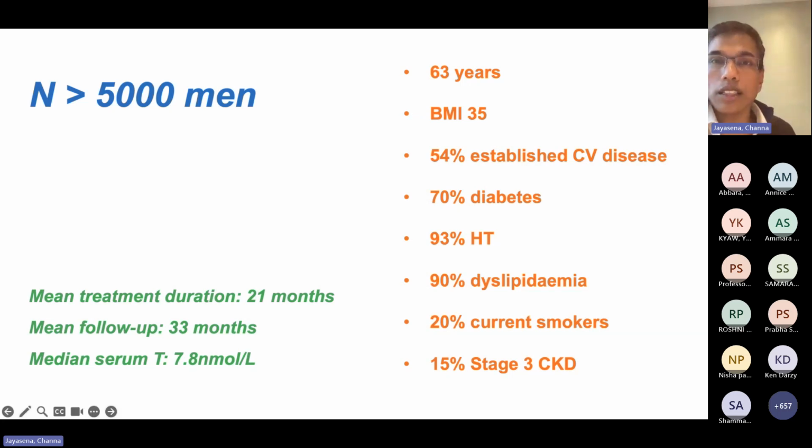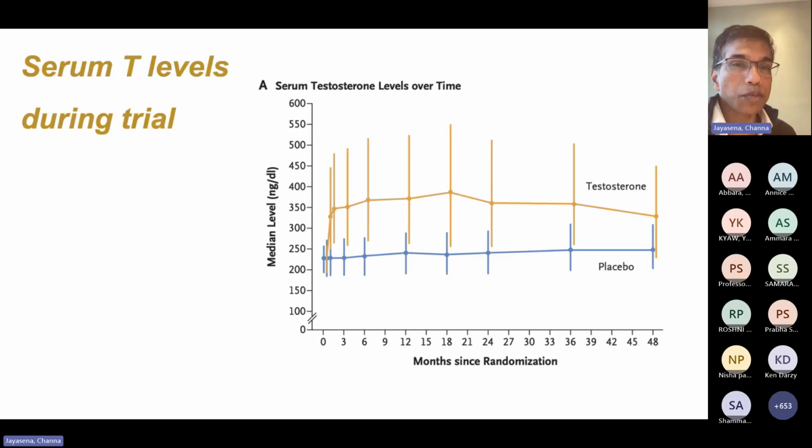And look at the risk profile. It's very similar to our cohort. Average age 63, average BMI 35. Half of them had established cardiovascular disease, 70% had diabetes. They all had hypertension. They all had horrible lipids. 20% were smokers, 15% had stage 3 CKD. So this is really, really high stakes stuff. If any trial was going to answer the safety of testosterone, this certainly was.